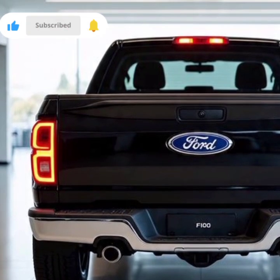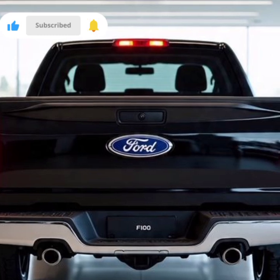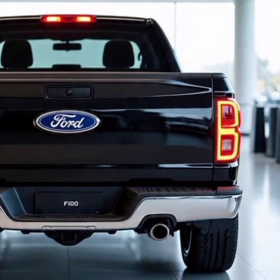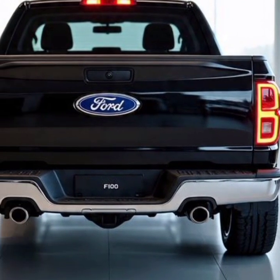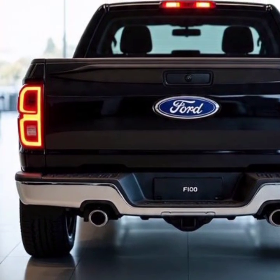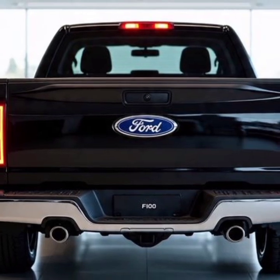In today's in-depth review, we're diving headfirst into one of the most iconic names making a thunderous comeback, the 2026 Ford F-100 pickup truck. This legendary nameplate, once a staple of American roads, is returning with a modern twist, blending nostalgic design cues with future-forward technologies. Whether you're a longtime Ford fan, a classic truck enthusiast, or just someone hungry for the next big thing in pickups, you're in the right place.